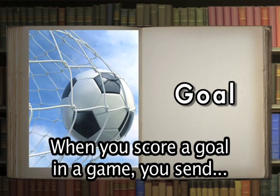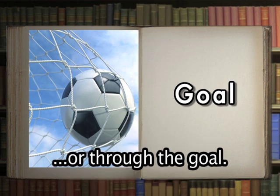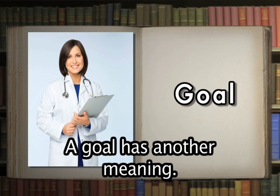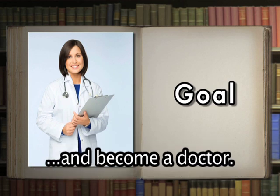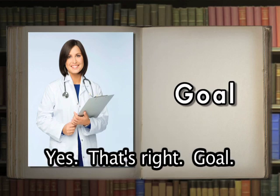When you score a goal in a game, you send a ball or a hockey puck into the net or through the goal. Chester just scored his second goal of the game. A goal has another meaning. It is something that you aim for. Chelsea has a goal to complete medical school and become a doctor. Say it one more time. Yes, that's right, goal.